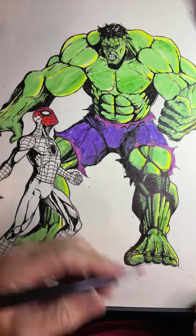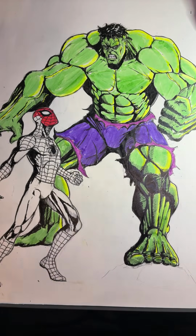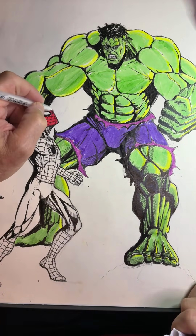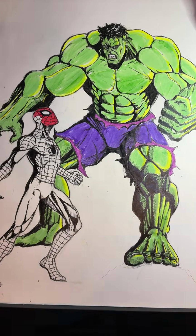All right, we're starting on Spider-Man. Yeah, one that you haven't seen him in a movie, only in animations. So that will be interesting to see how they get the effects.